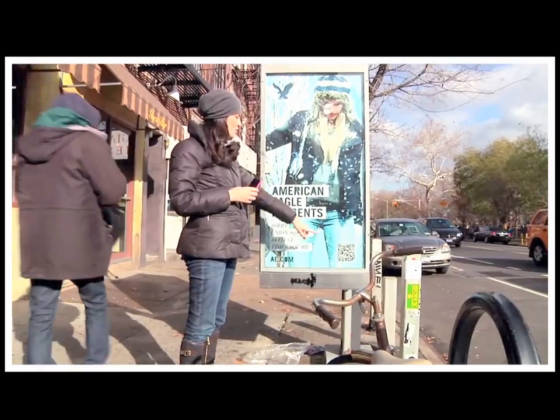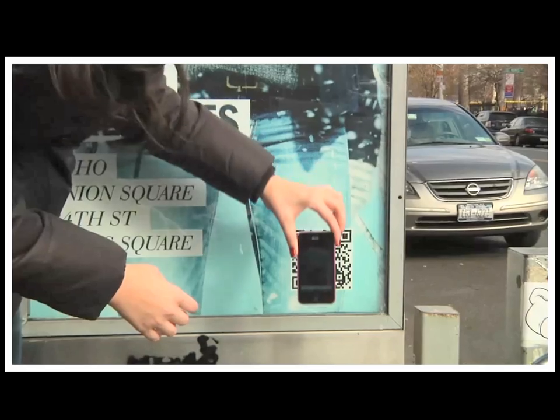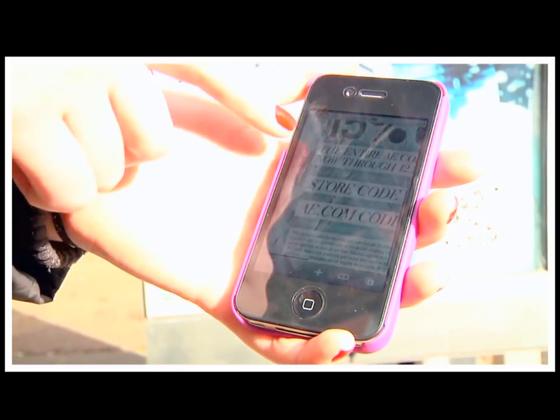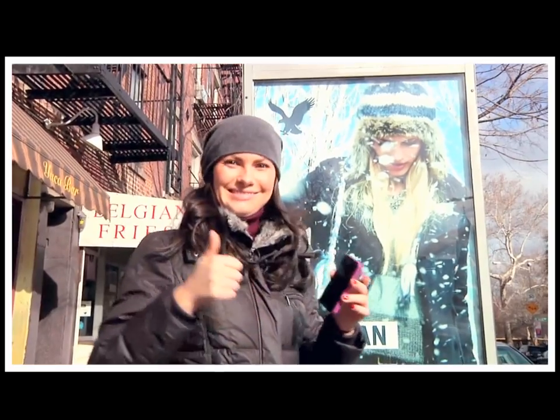I'm guessing that this QR code is going to take us to something that relates to this, so let's find out. And yep, this is pretty much the exact same advertisement that they have on here. Take 15% off if you take this to American Eagle.